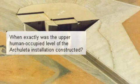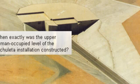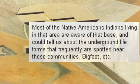When exactly was the upper human-occupied level of the Arcueida installation constructed? I heard Dulce was started in 1937–38 by the Army engineers, enlarged over the years. Most recent work was completed in 1965–66 to connect tunnels to the Arizona base, site of one of the older underground facilities. The Four Corners base is called Paraca. Most of the Native American Indians living in that area are aware of that base, and could tell us about the underground life forms that frequently are spotted near those communities, Bigfoot, etc.